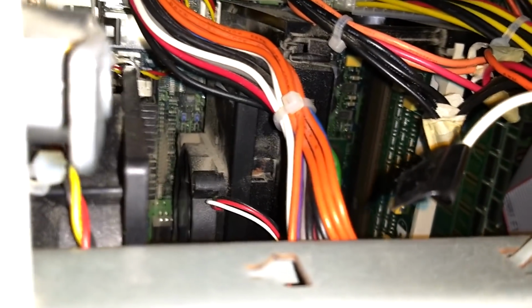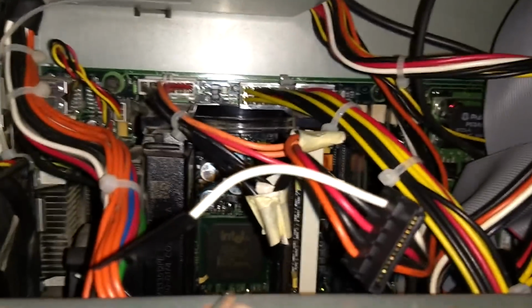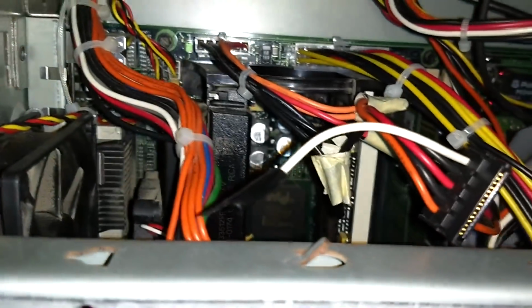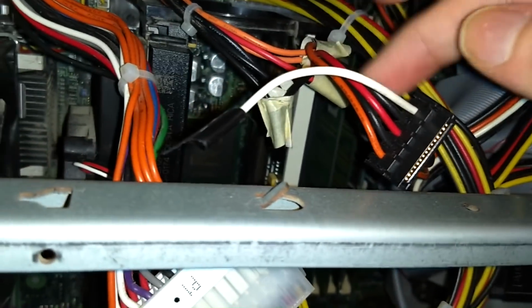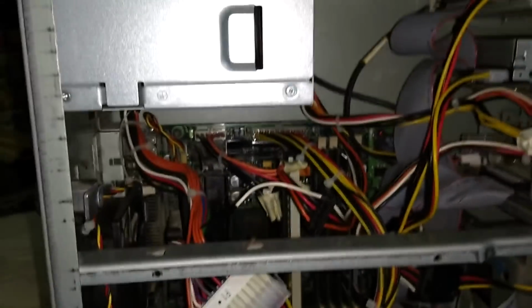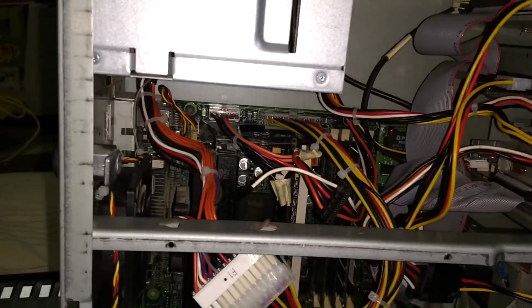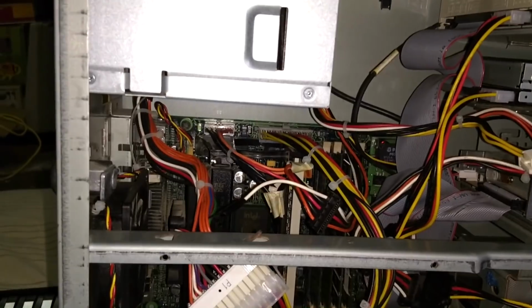It's got 3 grounds, 1 12 volt, and 2 5 volt. And that's all it is. There's no special signaling or anything. It's just an auxiliary power connector. So I was able to just cut a SATA power connector off and solder ground to ground, 12 to 12, 5 to 5. And it works perfectly. I did test to see if it would boot up without that auxiliary power connector connected at all. It would not. It needs that auxiliary power.